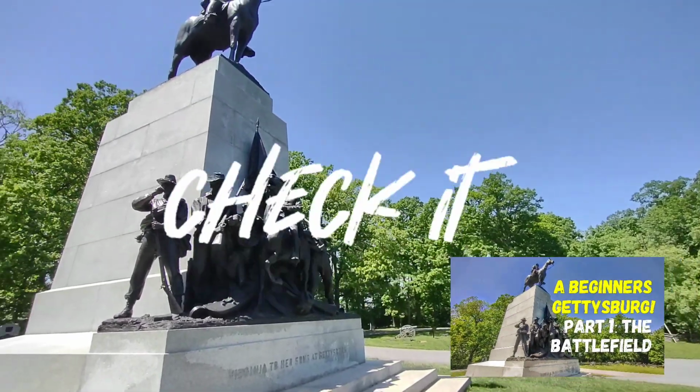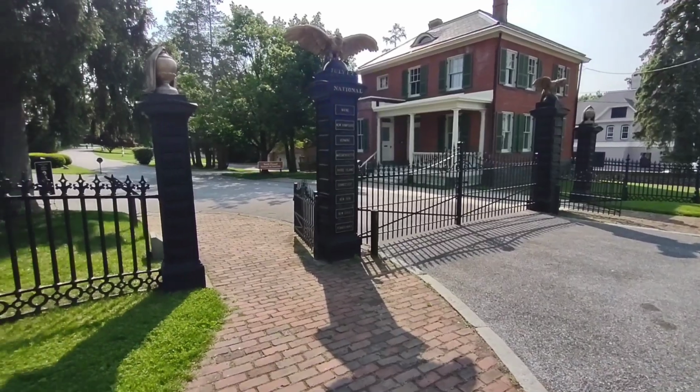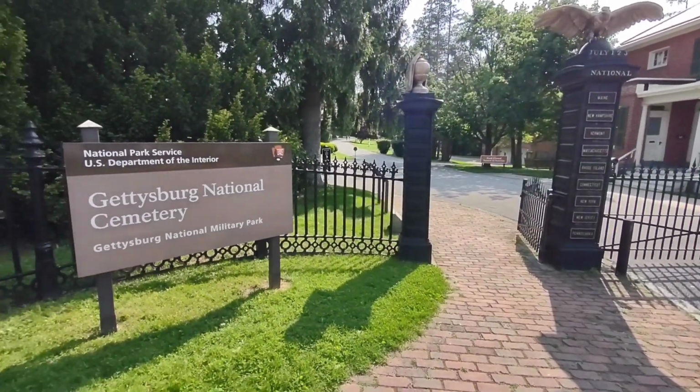This is day 2 for me. Yesterday we were touring the battlefield and we walked through the visitor center, and today we are transitioning more to Gettysburg, the town. We're going to be walking through the National Cemetery today as well. So get ready as we tour the beautiful town of Gettysburg.